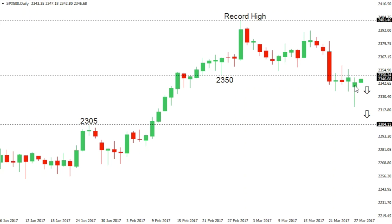Only a close back above 2350 could give reason for concern and potentially put the pressure back on the top side. But again, this is a market that has been showing the onset of a correction, which is likely to extend down towards the 2300 area initially before it even considers the possibility for a meaningful bullish resumption.